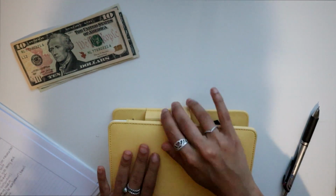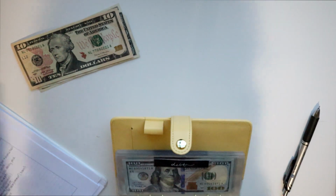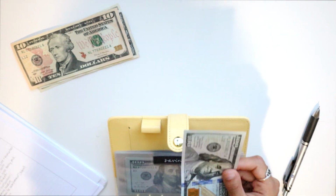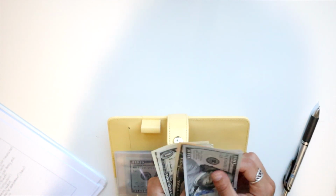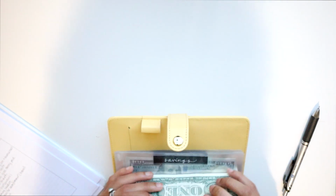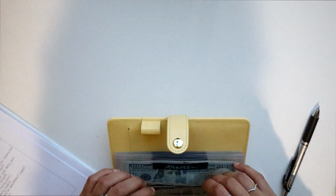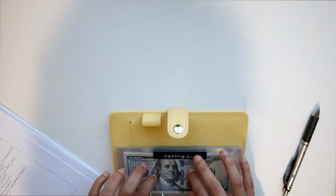We can end it off with stuffing my savings envelope. Because $12 is $12. Every dollar counts. So we still just have the 100 in here. But now we have 110, 11, 12, 112. I still haven't cashed in my coins.